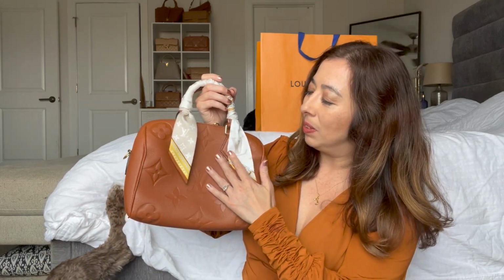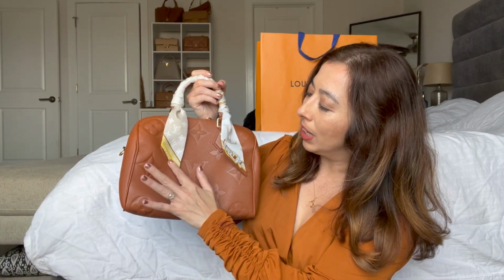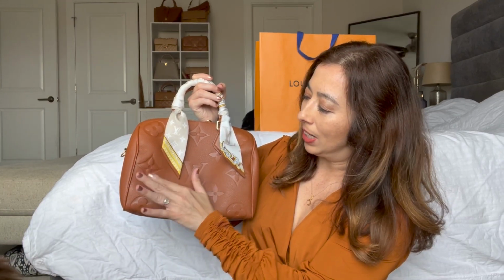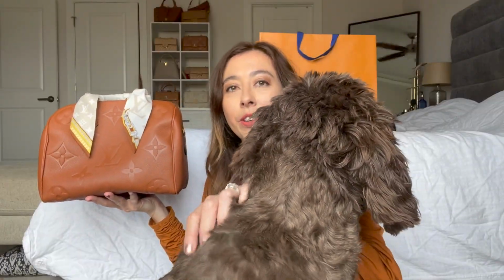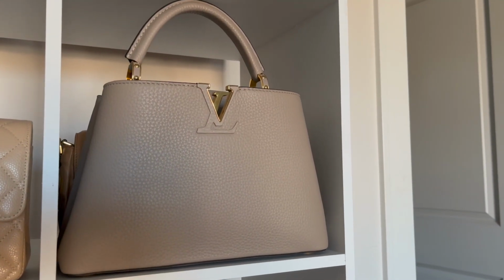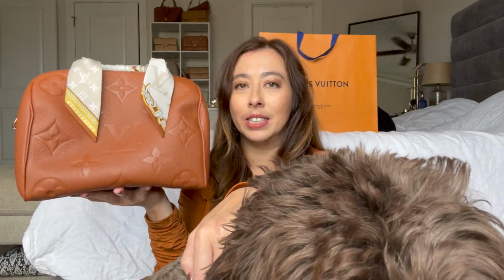I do have another one on the way as well. It's from that fall collection, the latest one, but I do like how this brown matches very nicely against this cognac color. One of my favorite bags from Louis Vuitton is the Capucines, a beautiful handbag. The leather on that is amazing. So I knew that if the Speedy is anything like that, then this is going to be an amazing bag in my collection.